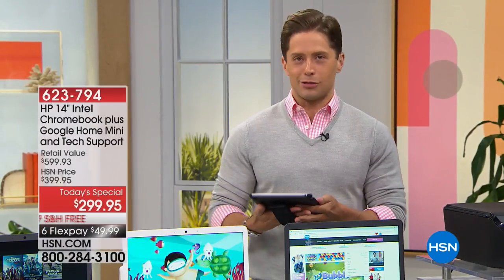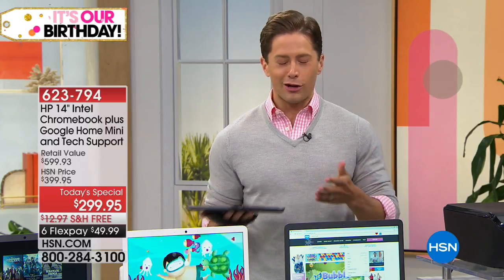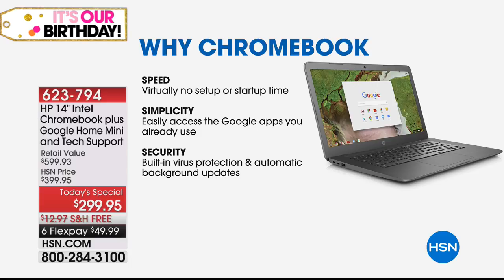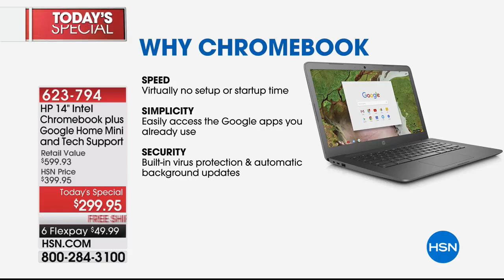Now, tonight's a paradigm shift. I'm gonna explain to you later why your fellow hosts have fallen in love with this concept and why they're buying it for their kids and for themselves. But here's basically what it's all about. Why Google Chromebook? Because of the speed. No setup and no startup times. Because of its simplicity, the easy access through the Google apps that you already use. You're using a Google phone, why not use a Google laptop?